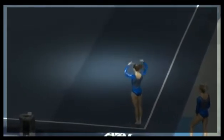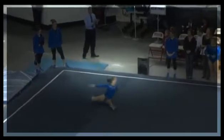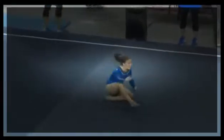Third pass coming up on floor. Round off back handspring, double tuck. Landing looked pretty good. She might have picked up her front foot just a hair, which might be a slight deduction. You either got to stick those passes or take a lunge without a deduction.